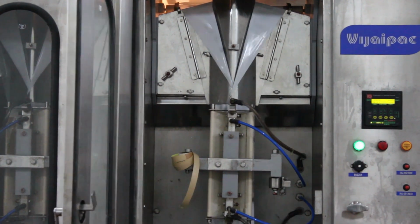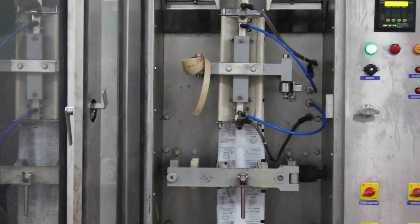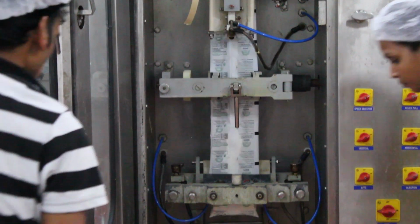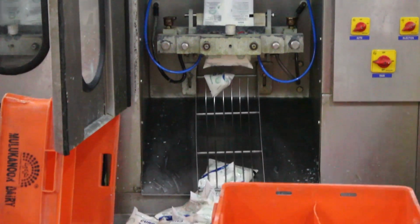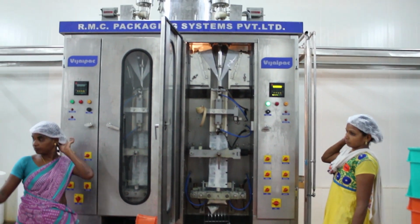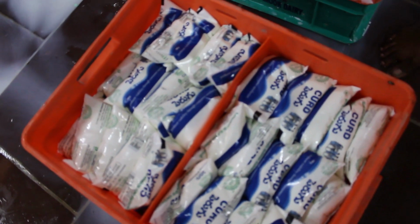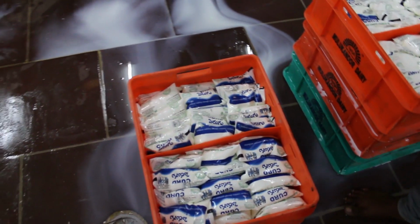Procedure for curd: toned milk is used for normal curd, and standardized milk is used for special curd. Draw the required quantity of toned milk and skimmed milk for processing. Heat the milk to 85 to 90 degrees Celsius through spiral flow and hold it for 5 minutes. Cool to incubation temperature, 38 to 40 degrees Celsius. Add 1% starter culture and mix it well. Fill the cups with an automatic filling machine.